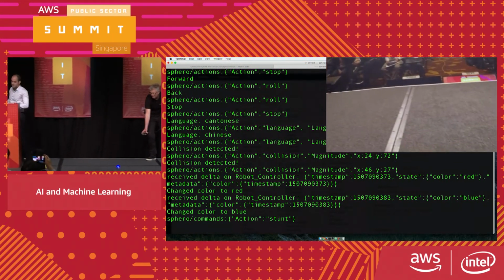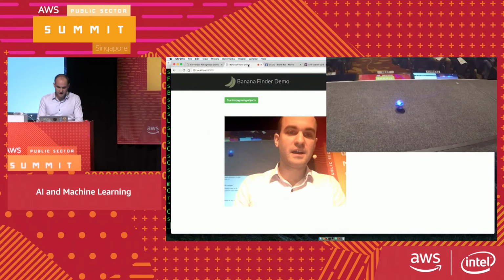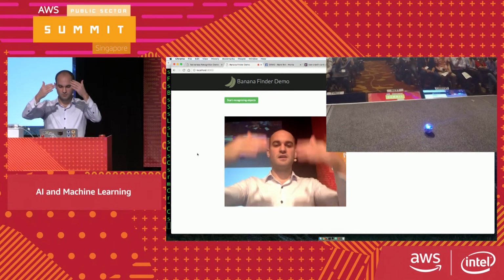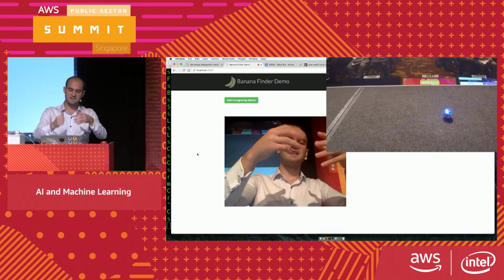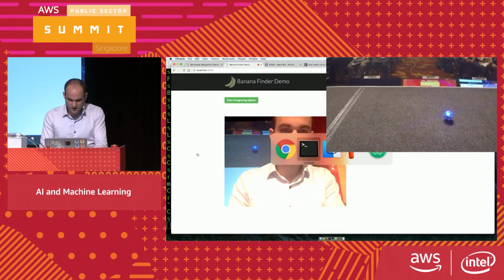When should it find those objects? Well, it should find those objects when I actually show them in my webcam here. I have my webcam here, and this is using JavaScript in my browser. We'll take pictures of my webcam and send them to Amazon Rekognition. It will identify what it is, and if it's a banana, we'll tell the robot to go find it. If it's a Coke, we'll tell the robot to go find a can of Coke.